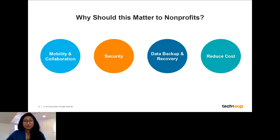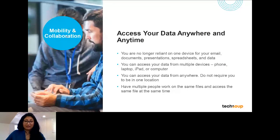So the first one is mobility and collaboration. The best part to me about a cloud subscription is that you can really access your data anywhere and anytime. And that is really critical, particularly in an age where we have a lot more remote work. We have a lot of people who are working from different places. This is a huge ability for people to still collaborate and work and function together.